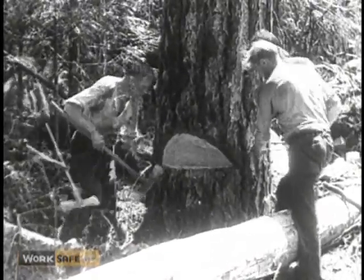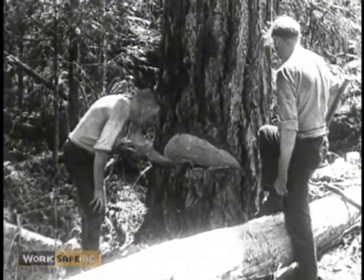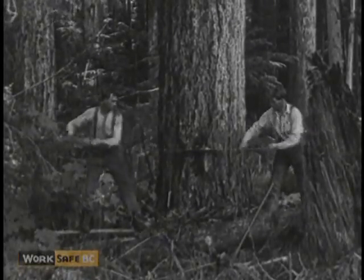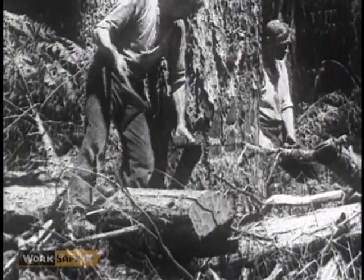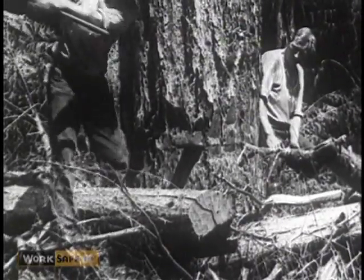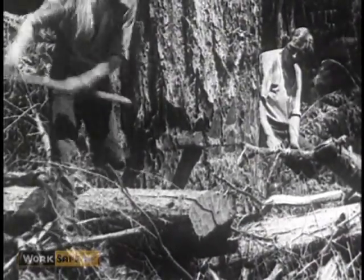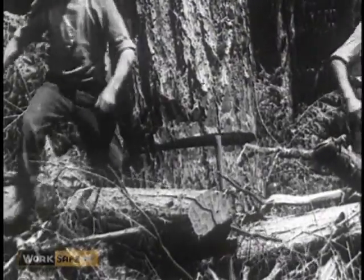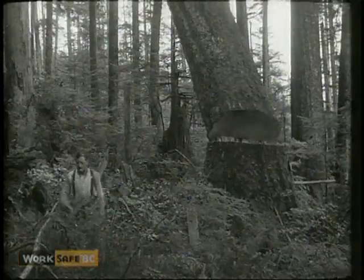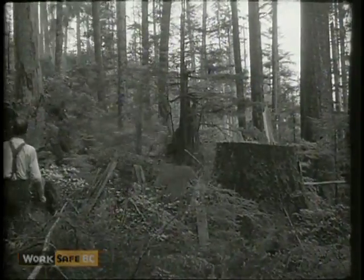When the undercut is completed, the direction of falling is sighted along the axe handle. From the side opposite the undercut, the sawing begins, and after this has been accomplished, a wedge is inserted in the breech and lustily hammered into position. And this great creature of nature comes hurtling towards the forest's floor.